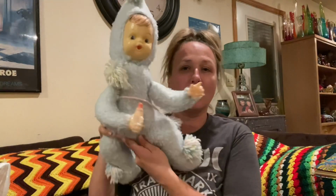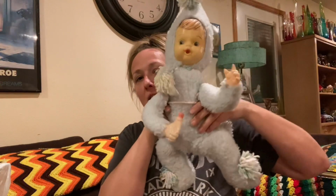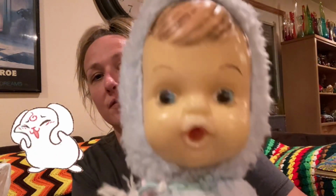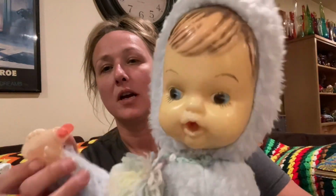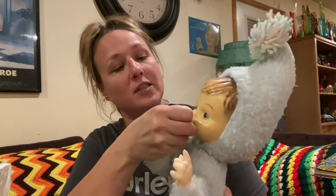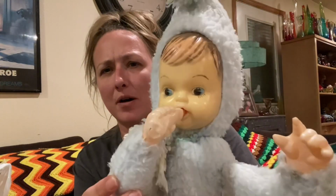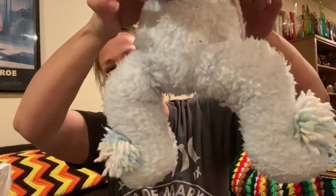Oh, and then I found this cute little baby. Oh, look how adorable she is. I could not leave her behind at all. Look at her little face. She's old. I think somebody might have made her a long time ago. Her bottle has been split in half, but if it wasn't split in half, she could drink her bottle. Oh, and I just think she's so stinking cute. And then her little pixie hat.